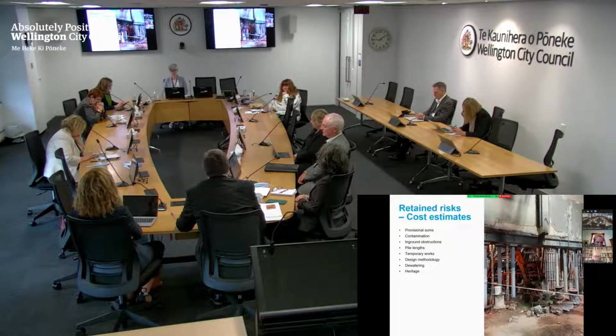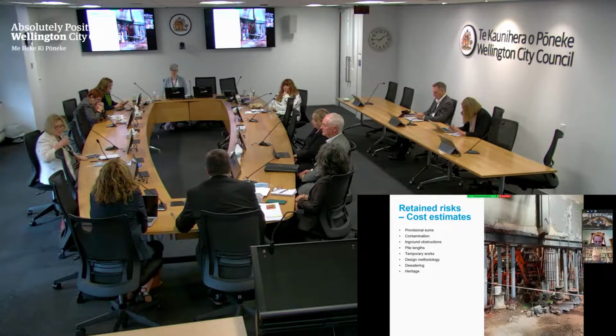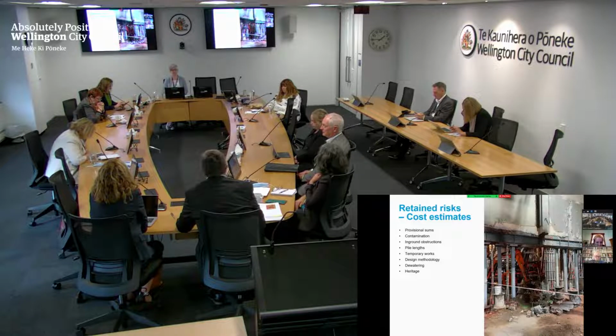Temporary works, pile lengths is basically, again, you have an estimate of how deep you think the piles are going to go until you actually put them in and the piles meet the set resistance that you want. You don't know how deep those piles have to go. So again, it's an estimate.